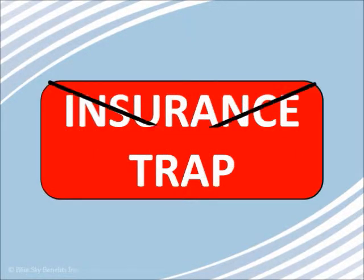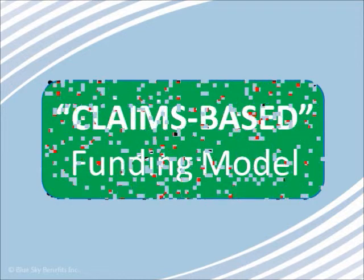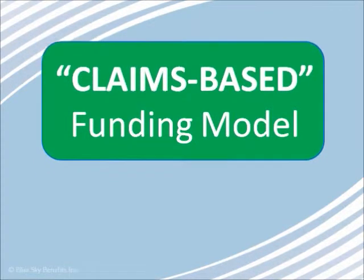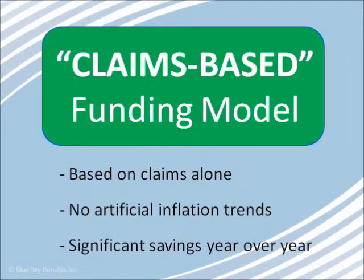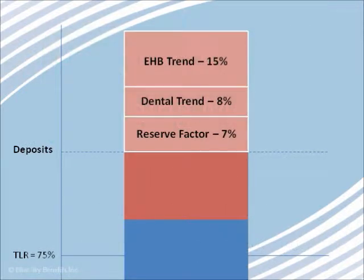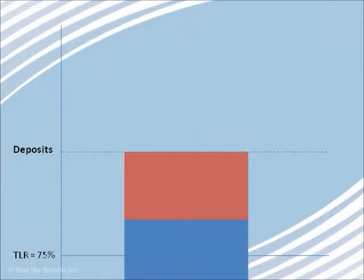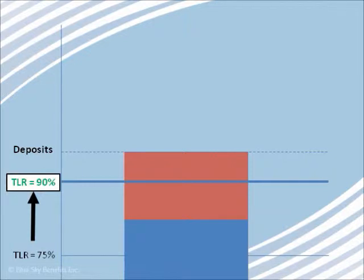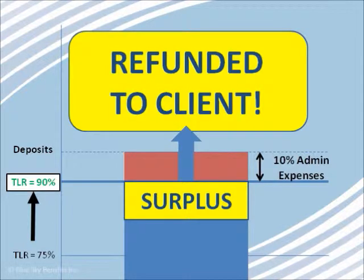There is a solution. Instead of being caught in the insurance trap of ever-increasing premiums, why not consider the claims-based funding model? This is a pure funding model based on claims alone, with no artificial inflation trends adding to your costs, and results in significant savings year over year. The advantages are numerous. No extended health trend factor is applied. No dental trend factor is applied. No reserve factor is applied. The TLR is always at 90%, which means the provider only keeps 10% aside to adjudicate the claims and pay its expenses. Most importantly, if your claims are less than expected, the surplus is refunded to you and stays in your trust account.